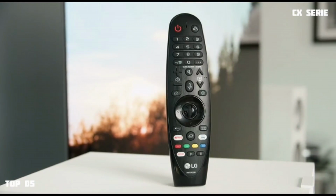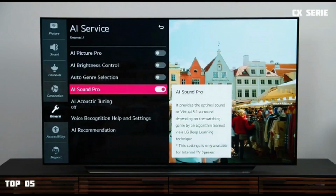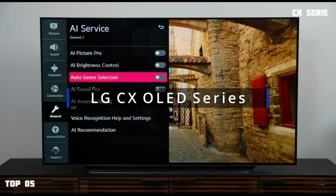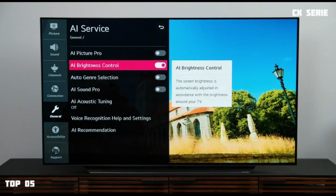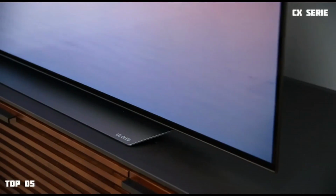Coming in at number 1, we got the best 4K TV of 2021 so far, the LG CX OLED series. The LG CX OLED is a no-brainer 4K TV. With the best smart TV platform, webOS, out there, an incredible contrast-rich and detailed OLED panel with a host of premium formats and features, it's an excellent replacement to any older 4K TV.